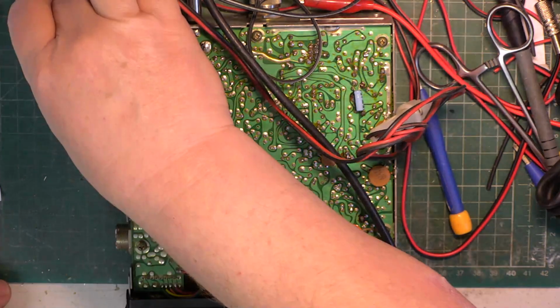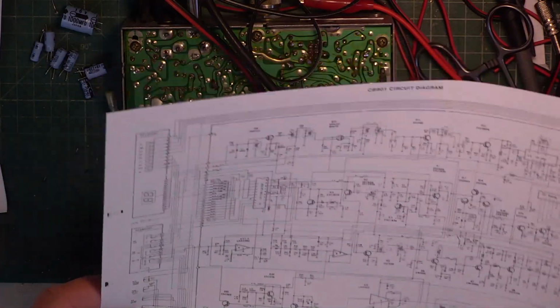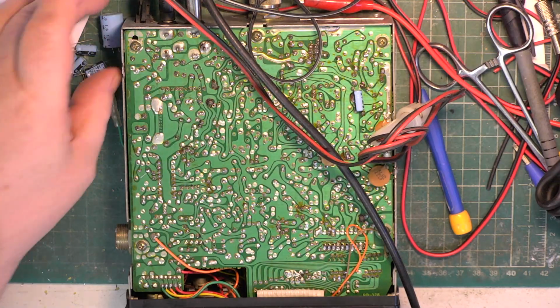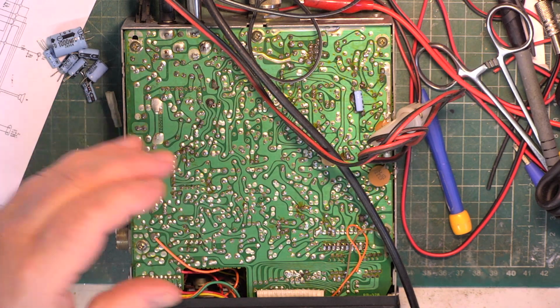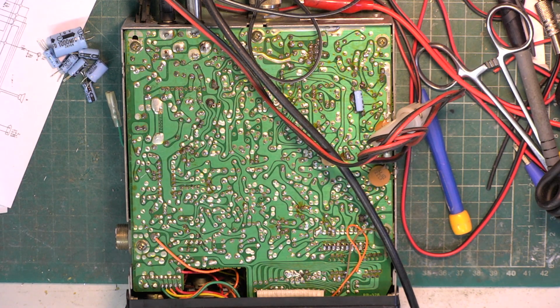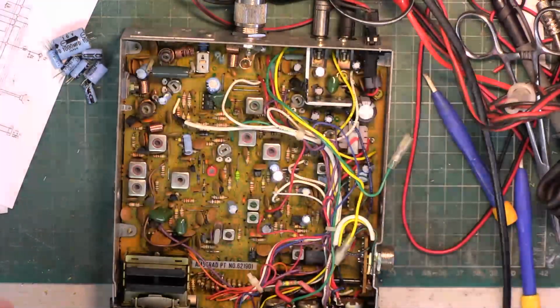Now, when I took out this 1000 microfarad one, I've only got the circuit diagram in front of me. I didn't bother printing out the service manual. When I unsoldered it, it fell out of the board, so I don't know what polarity it was. And although they can be labelled on the board, it is a bit subject to the quality of the screen printing. So I thought, I'll get a scrap set out and we'll look at the polarity. So if we just turn that over, and it is on, so I'll be careful.